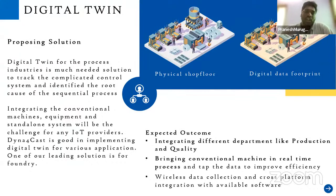We are mainly focusing this digital twin technology on process industries, oil and gas, and also foundry and casting industries. So we are the digital twin providers for Hindalco. We are working closely with Hindalco on implementing digital twin in their casting units.